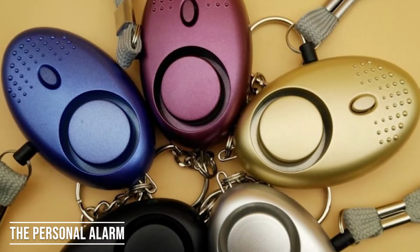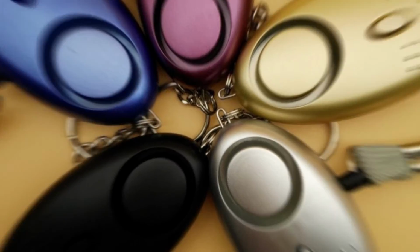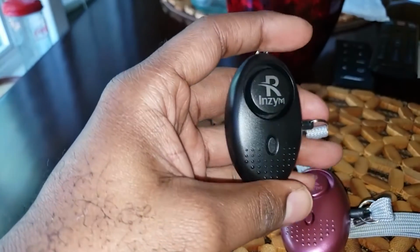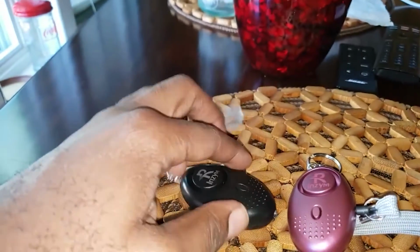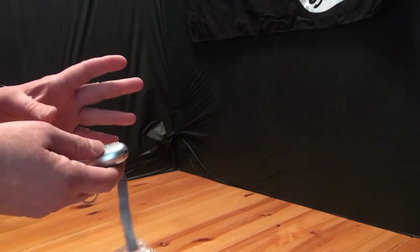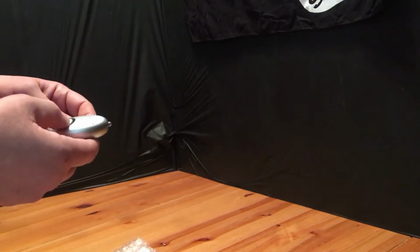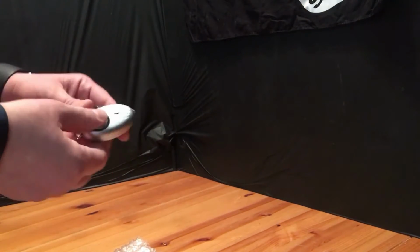Number 3. The Personal Alarm. This item right here is known as the personal alarm, and it is arguably one of the most basic and simple devices that you can use to keep yourself safe from harm. To put it simply, you can carry this alarm device with you, and should you get into a situation where you feel attacked, you'll just push a button and a loud alarm noise will ring out to alert everyone around you. Why is that a good thing?